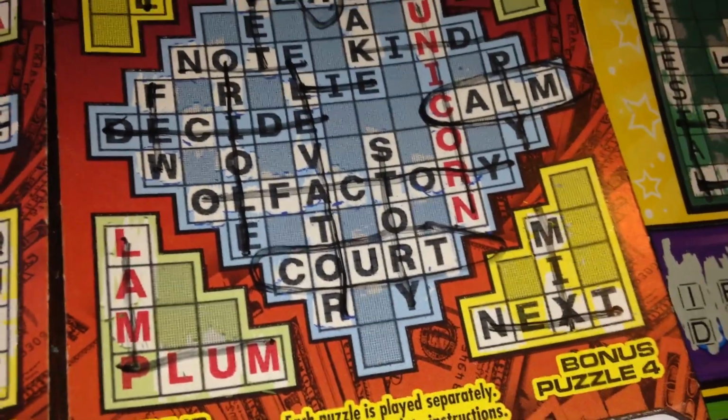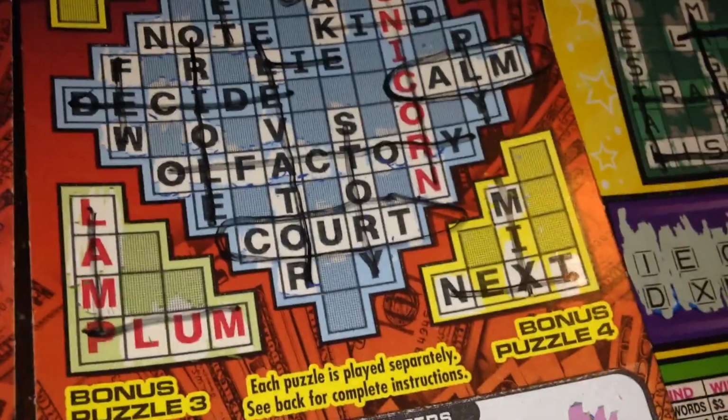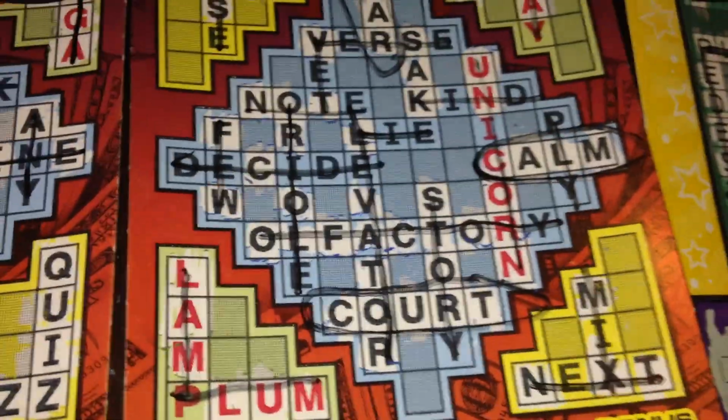They were actually the best tickets of the bunch, which is kind of funny because I don't buy crossword puzzles too often.